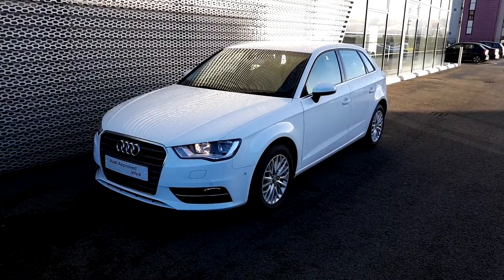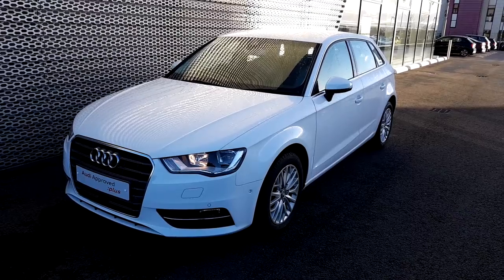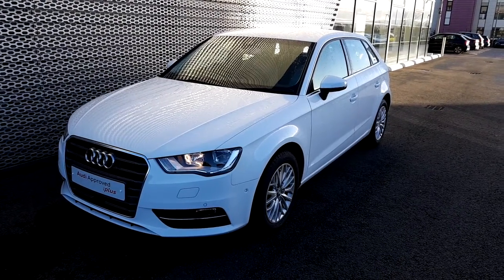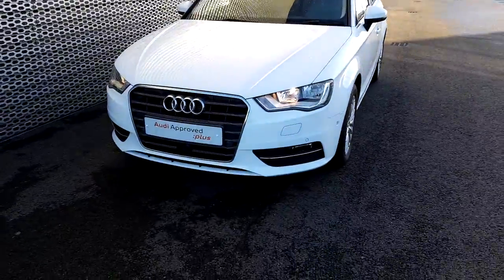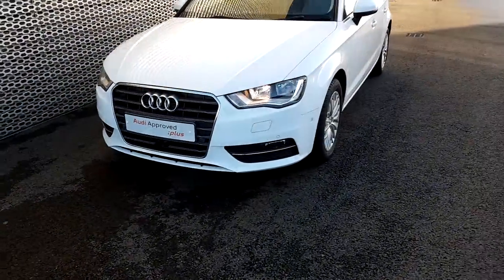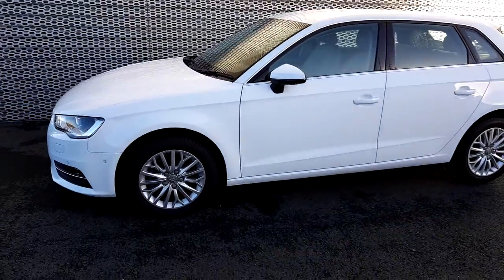A3 Sportback SE. This A3 has a 1.4 TFSI engine with a manual gearbox providing 150 brake horsepower. As you can see, it has the chrome trimmings around the grille, which also continue on the windowsills too, and you have those multi-spoke alloys.